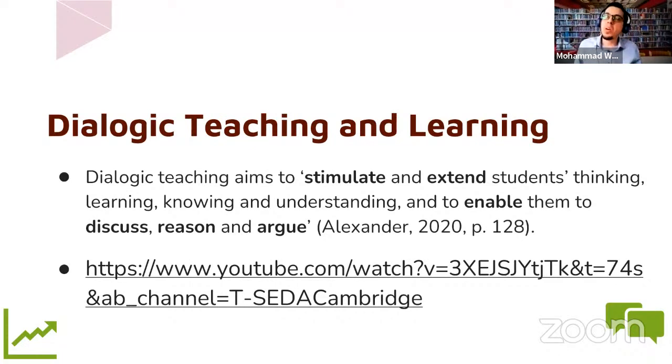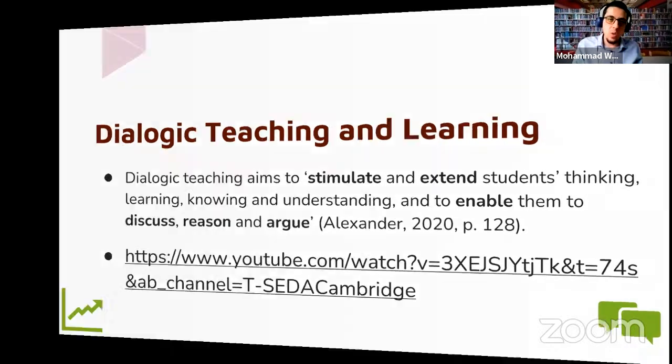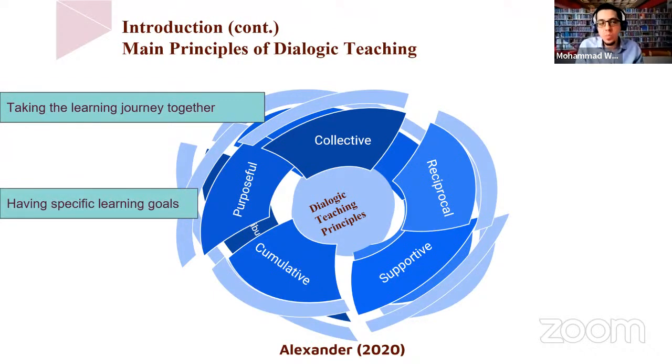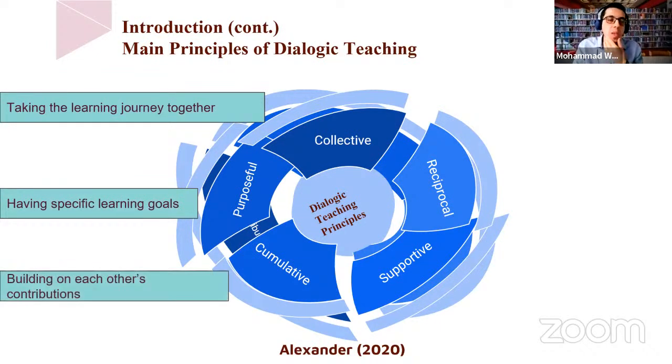But again, we can do it when we ask simple questions, like what's your favorite city? We can push the students to give a reason for the choice. And that, in a way, can stimulate our teaching and learning environment. According to him, he has come up with six main principles of dialogic teaching. The first one is collective, taking the learning journey together. The second one is purposeful, having specific learning goals. The third one, cumulative, which is, I think, the most important one. We need to build on each other's contributions. So it's not the teacher who always talks. It is also the students who talk, and they invite their peers to contribute to their discussion.